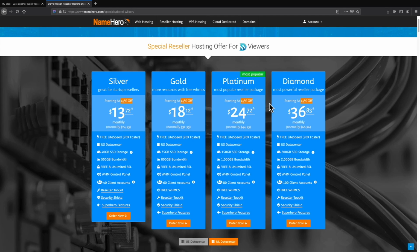Now, for this specific tutorial, we cannot get the silver because the silver does not include the WHMCS license that we need. So that leaves us with the gold, the platinum, and the diamond. Now, personally, out of these 3 plans, the best value here is the platinum plan because you do get double the amount of SSD storage for just a few bucks more a month. So personally, if you're just getting started out for the very first time, I would definitely go with the platinum. That is the best value here.